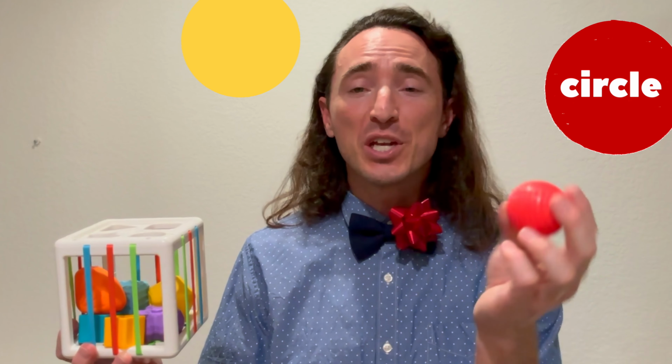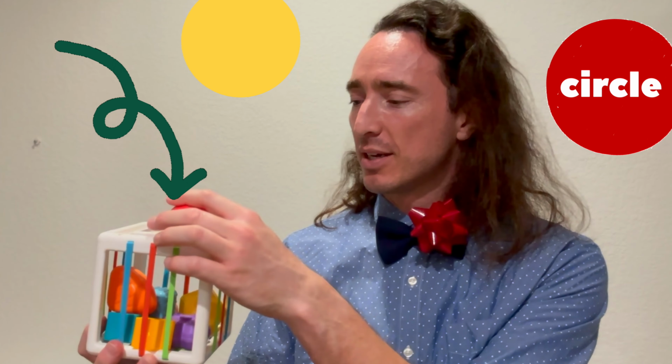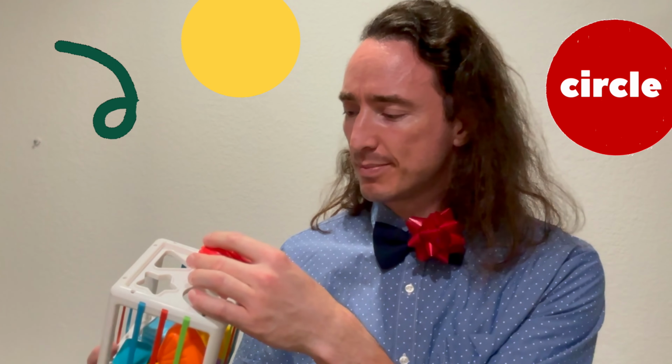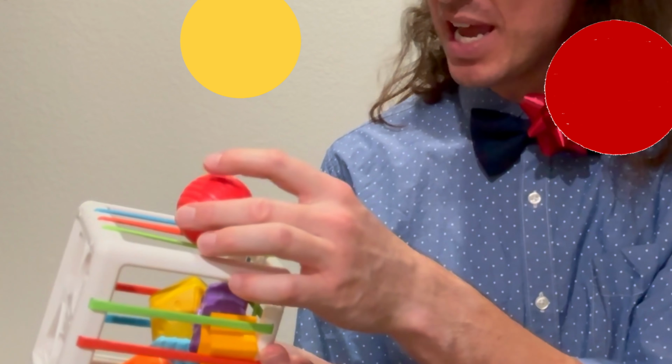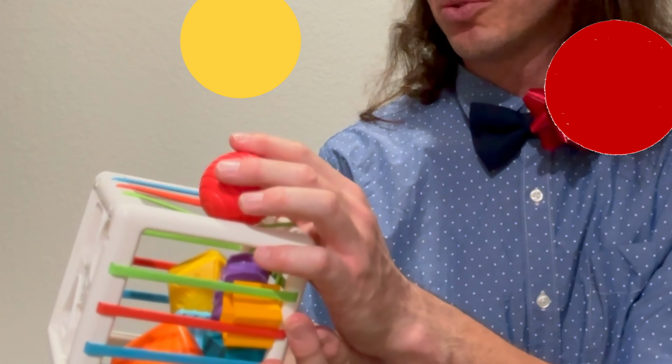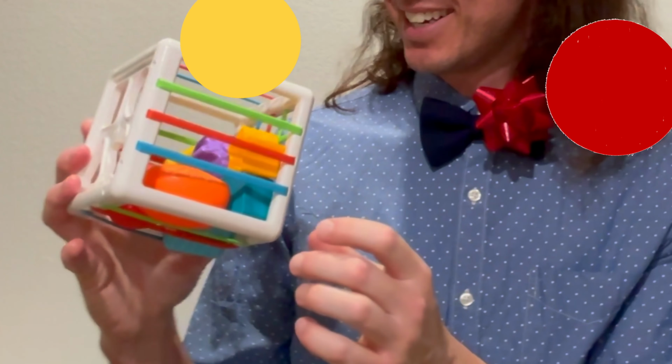Okay, we finished with the circle. Let's put it back and move on. Let's see. Oh, it won't go in there. Can we put it through this side? I think we can. Let's push hard. One, two, three. We got it in. All right. Okay, it's time for our next shape. Let's karate chop these circles out to move on. Hi-ya, hi-ya, hi-ya.